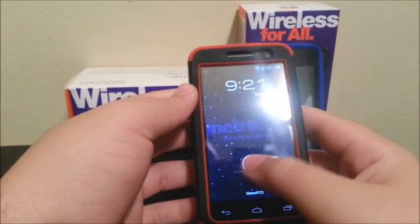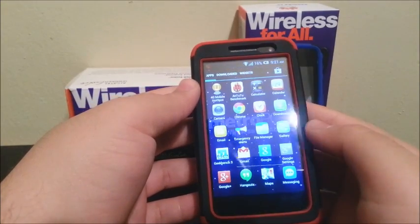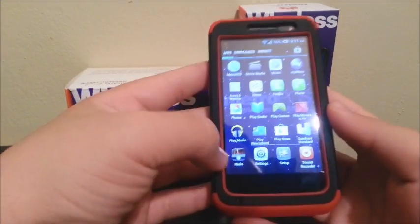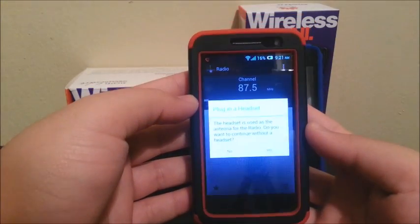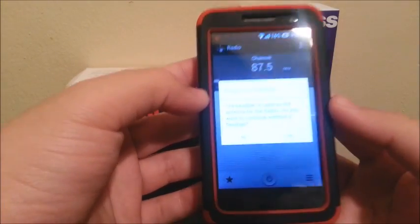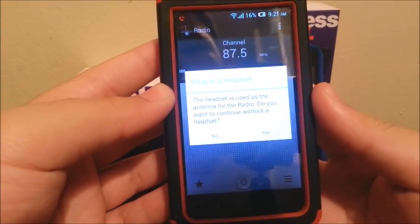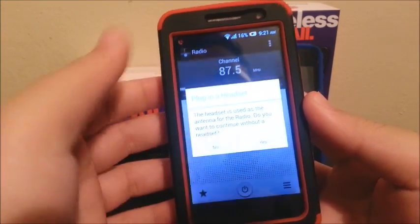And let me go into the phone so I can show you. It has FM radio, but it's asking me to connect the headphone jack so it can take signal. So I will say no.